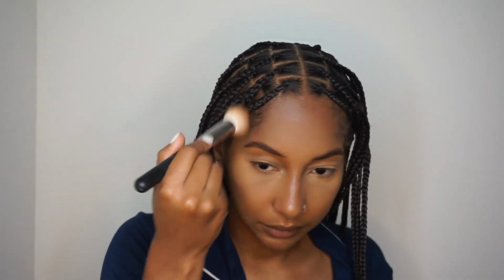So now I'm just gonna take my bronzer, and I think I told y'all this before, but honestly, I feel like I could have used a darker bronzer. This is Caramel Cutie by Fenty, of course, but I feel like I could have gone a shade darker, but that's okay.